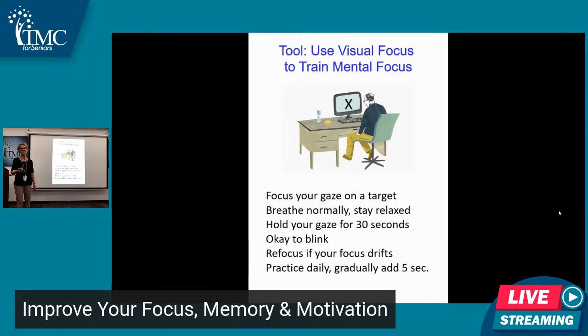So here's a little exercise we're going to do in class. It's only 30 seconds long. And you can do this at home. At the end, we're going to hand out little timers for you to take with you. I have my timer here set for 30 seconds. So what I'm going to do is put up a screen here that just has a star with a gold dot in the middle of it. And what you'll do is just focus on that dot and see how long you can hold it there.